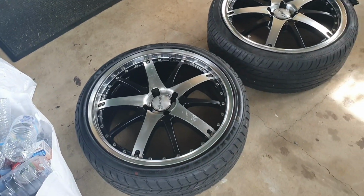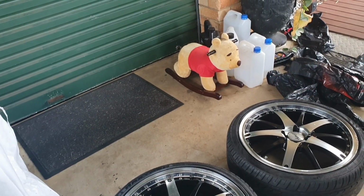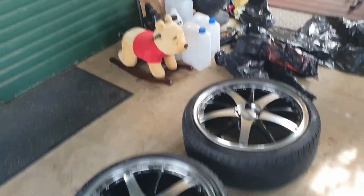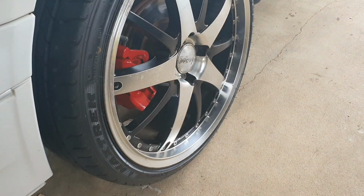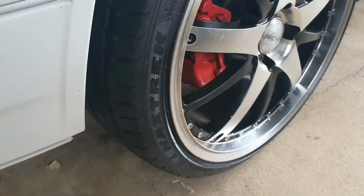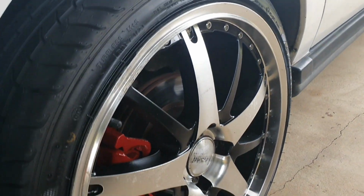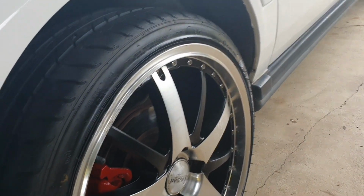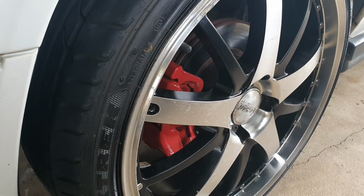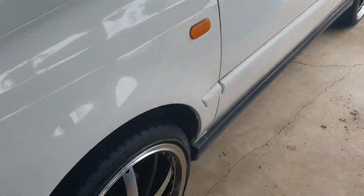So yeah, here's what we'll do: we'll come back when the rims are on, and we'll have a look at how they look with the new calipers up behind them. Alright, here we go, reveal time. Not too bad, or what? Yeah, it looks pretty sweet with that and that.